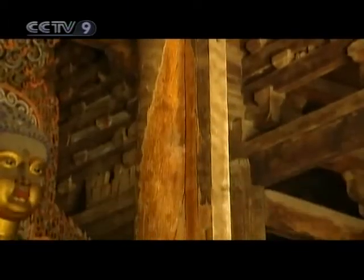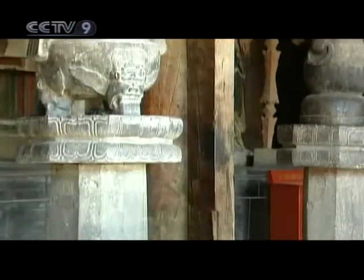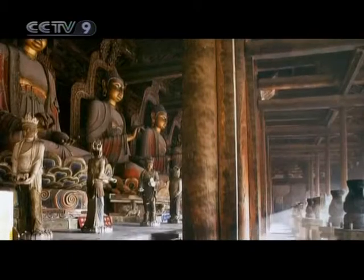By hanging a vertical thread from the top, we can see that the pillars in front of the statues are not vertical. But why would they be leaning?